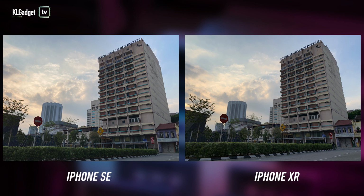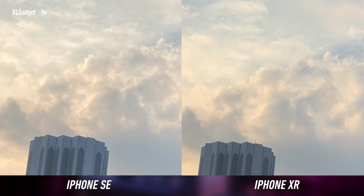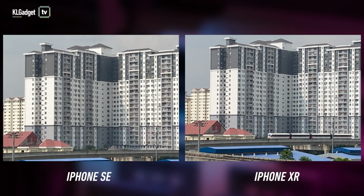The SE once again has nicer colors in this picture and is sharper too, and if we look at the sky, the highlights are more prominent on the iPhone SE, while the XR toned things down. This should be because the SE has the second generation Smart HDR, while the XR uses the older version. Both iPhones also support up to 5 times digital zoom, and honestly there's not much difference.